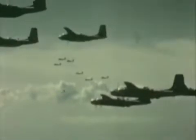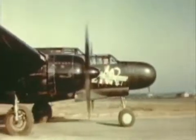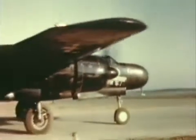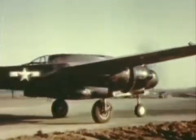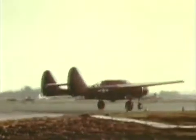Because of the proximity of the bases to enemy territory, they were within striking distance of enemy fighters and needed their own aerial protection, provided by aircraft like the P-61 Black Widow, a sophisticated purpose-built night fighter.